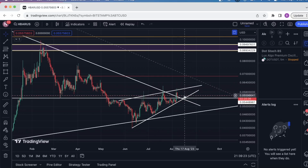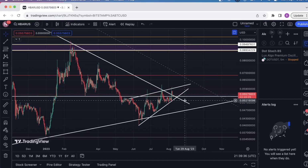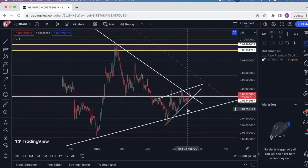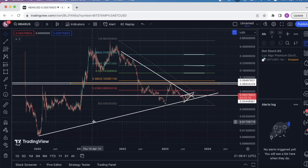If not, then if this breaks down, right, which more often than not these patterns do break down, your level of support if it falls out of here is going to be this horizontal line that I told you to draw, 0.0544. If that breaks down, then this level is going to be a potential support, and then all the way down here, right? And this is the most important support level, right? So you don't want this to break. If the price comes down here, I really want to see it hold, right?